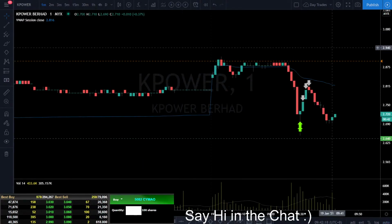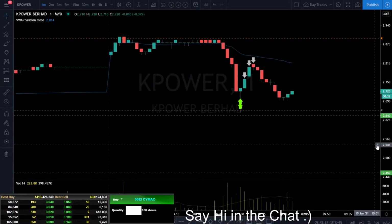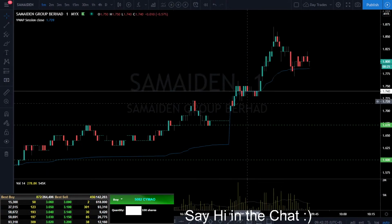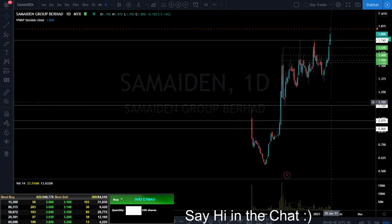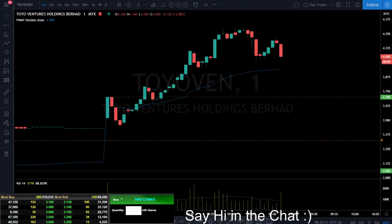So C-mount breaking out, K-power. Looks like it's gonna fail already. Gonna set an alert down below here in case it continues dipping. Supermax is just dead. Samaiden, alert up here in case it pushes back up for a breakout, because it just broke all-time high. It just broke all-time high of about 175, holding 180. Have to break 190 and 2 ringgit, so it might be quite tough to play this.